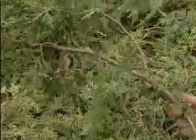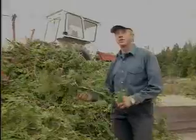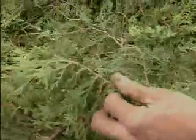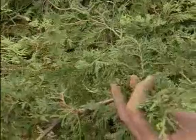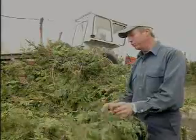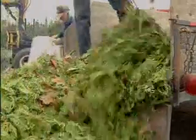Here we have cedar branches supplied to us from a local lumber producer. We ask for branches that do not exceed 3 feet in length. The wood doesn't contain any oil at all. The oil is concentrated in the boughs, and so we must reduce the amount of wood in order to maximize our yield.